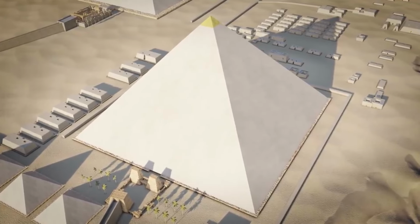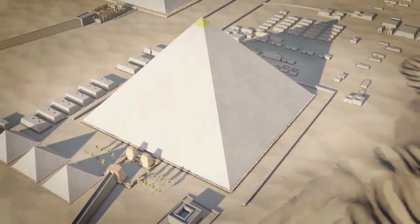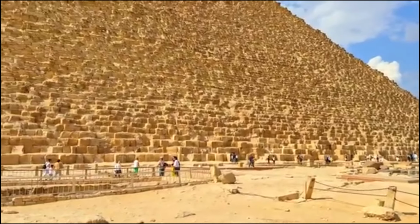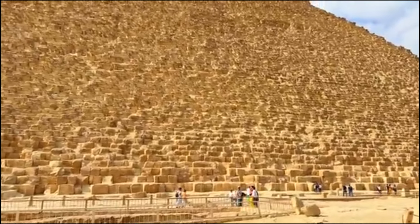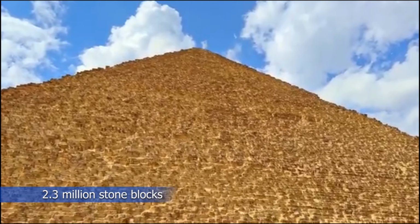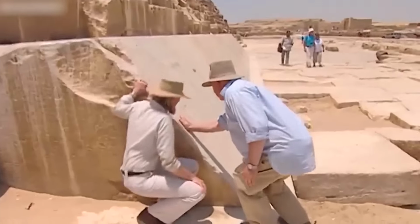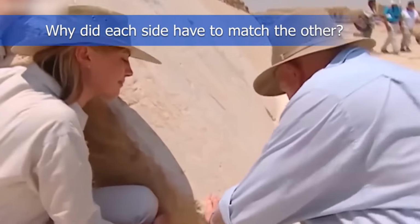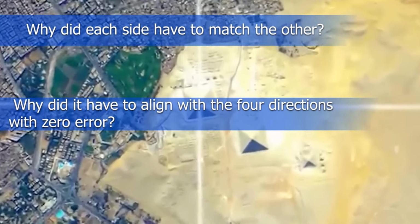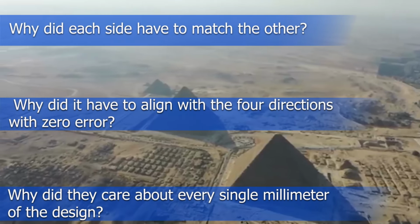You know what puzzles me even more than how the pyramid was built? Why they cared about every tiny detail with such insane precision. Okay, fine. The king wanted a massive pyramid, fair enough, and they actually built him the greatest architectural wonder in history, a pyramid weighing over 6,500,000 tons, made of 2,300,000 stone blocks, each bigger than a grown human. But why this obsession with precision? Why did every side have to match the others with 99.9% accuracy? Why did it have to align perfectly with the four cardinal directions, with zero margin for error? Why did they care about every single millimeter in the design?